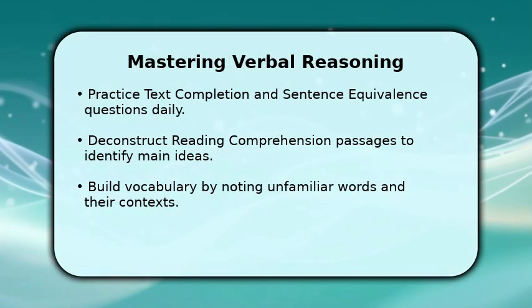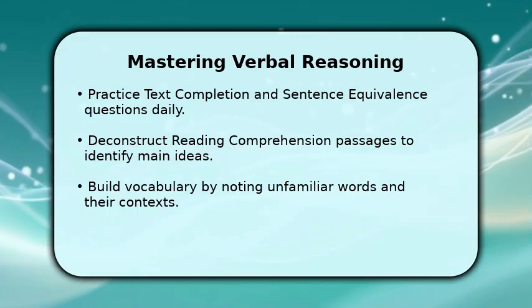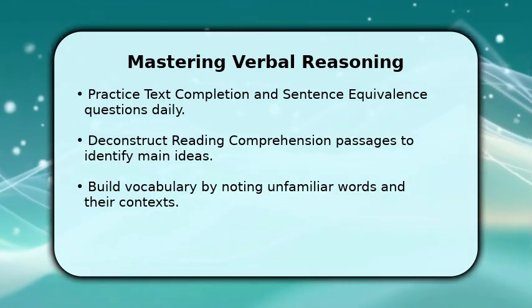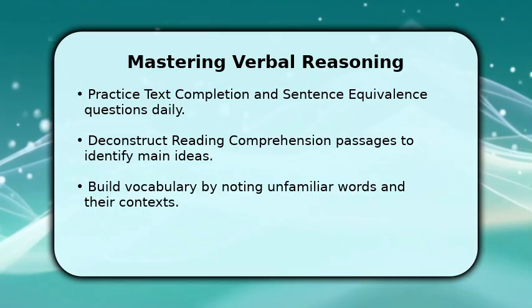For verbal reasoning, dedicate significant time to text completion and sentence equivalence. These sections test your vocabulary and logical inference. When tackling reading comprehension, focus on identifying the main idea and author's purpose in about 2 minutes per passage.